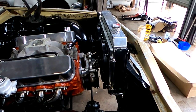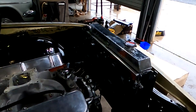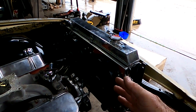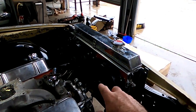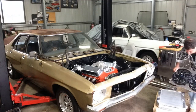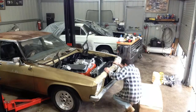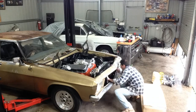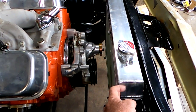However, I already have the alternator bracket and I already have the pump and pulleys on there, so I'm going to do the opposite. I'm actually going to take the thermo fans off the back of the radiator, flip them around onto the front of the radiator, and then change the fan around. That way the radiator will fit like that. It's got a good 30 mil of clearance there to the front of that water pump.